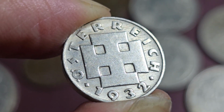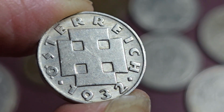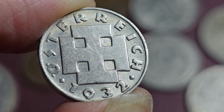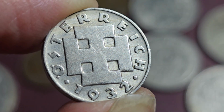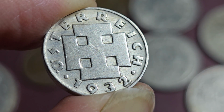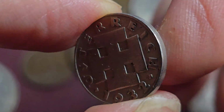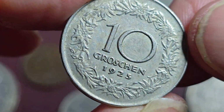The lowest mintage is 1938 with 876,000, but most of those probably were never issued for circulation because the Germans took over Austria in 1938 and replaced the currency with the Reichsmark. And the most common date is 1931 with 17,389,000. So that should be the cheapest you're going to get. So really, you do have some low mintages in this coin series.